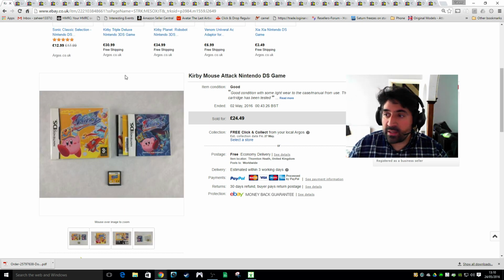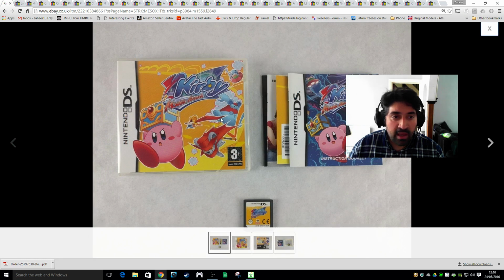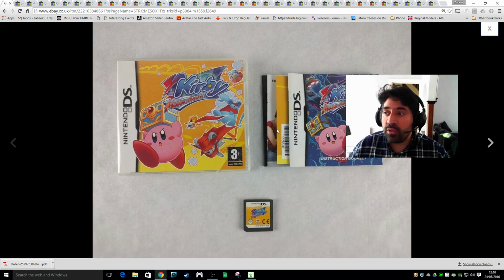Next item. This is a really good one as well. This is a game to look out for if you're out and about. This is Kirby Mouse Attack on the Nintendo DS. Now, this I got as a bundle. I picked up a massive bundle of DS games very cheaply. I think it worked out that I was only paying 30 to 50p each game, so I can't go wrong with that. I've already sold a bunch of other games, but this is the most valuable one out of the lot, and I got top price for it pretty much.